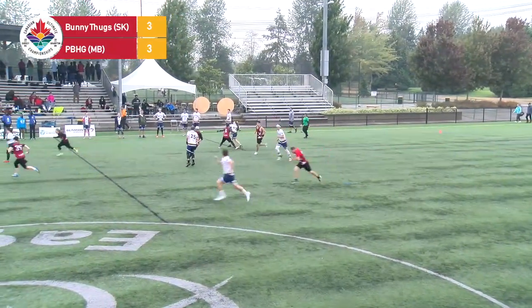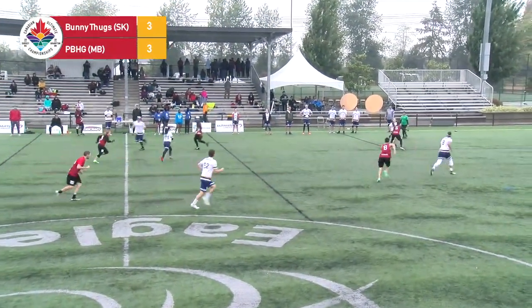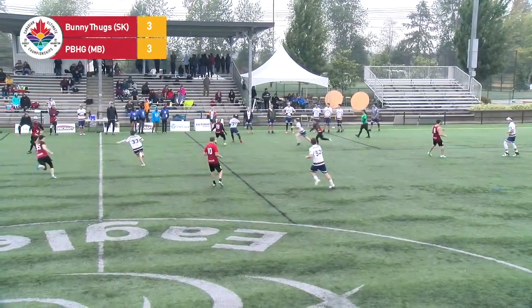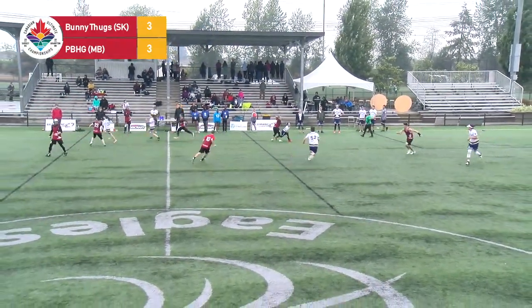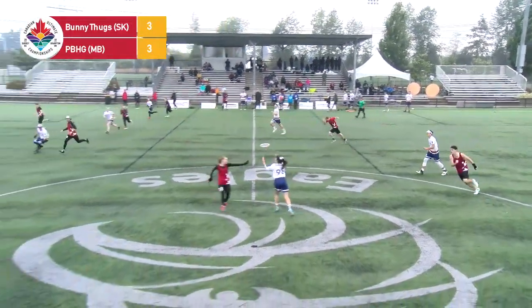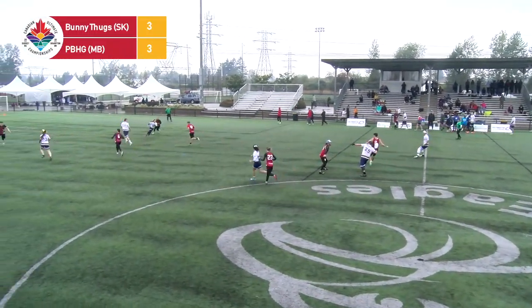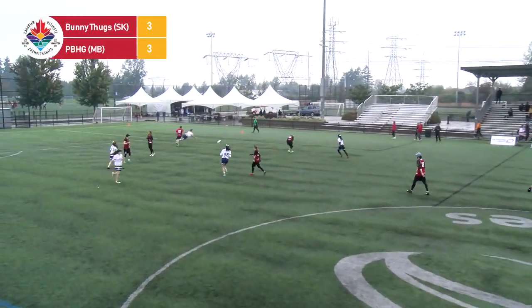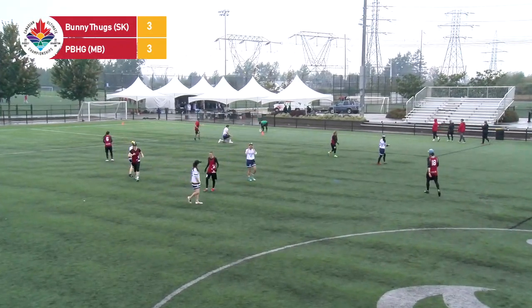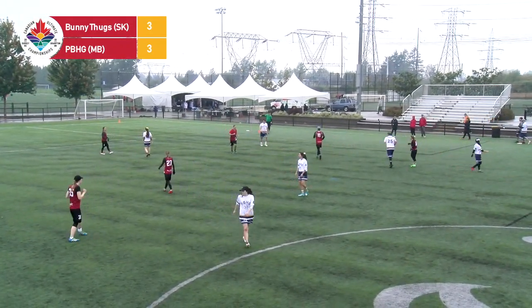Finds an under option now here for PBHG. Ness looking to reset. Finds Jada Lim upfield. Lim will go back to Swatsky. Paget. Schwartz bobbles but keeps that in her possession and finds Benoon in the middle. Benoon looking for the huck, but that one blades out of his hands, and I think the wet disc, maybe some of the weather, having an effect on that one.